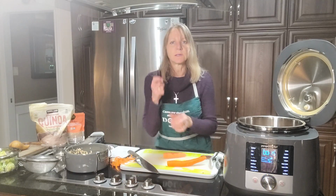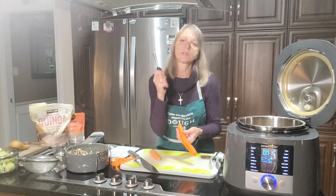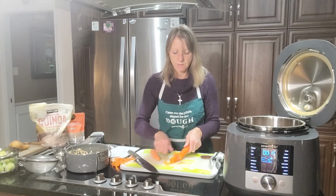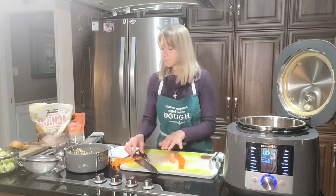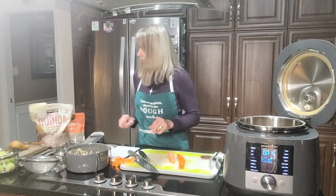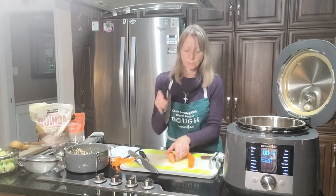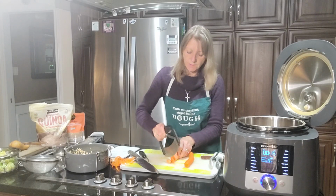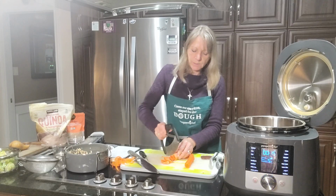Don't you love these old-fashioned peelers? This is the one just like my grandmother used to have, and I just love how it goes up and down. It just swirls so that you can make fast work of it. And then I am going to use, because I love to have crinkled veggies, I'm just going to use this one and put it kind of on a slant so we get some nice pieces.